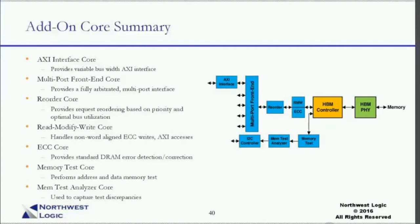Not only do we provide a controller, but we have, as shown here in blue, a whole series of add-on cores. Many customers want to have their logic directly interact with the controller, and that's just fine. But other customers want to have a multi-port AXI-based system with reordering, et cetera. So we configure this overall solution specifically to the customer needs and deliver it configured to those needs, so that minimizes the logic needed. There's no extra logic. Only the functionality that's needed by the customer is delivered.